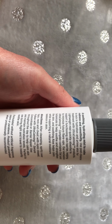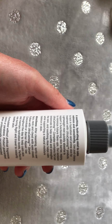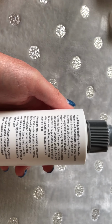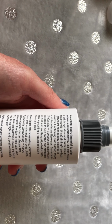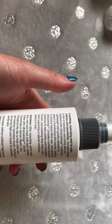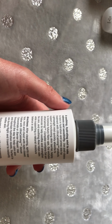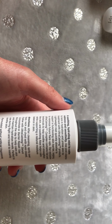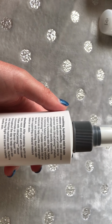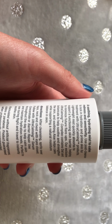So this toner really helps to, I don't want to say mask the redness, because it doesn't mask the redness. It helps to build a very thin layer on top of your skin so that your skin is protected from the sun, so it's not as sensitive. It keeps it from getting red, if that makes sense. It's kind of like it prevents your face from getting red. I don't know if that makes sense, but that's kind of what it does. I've been using this for a long time, and I really like it.